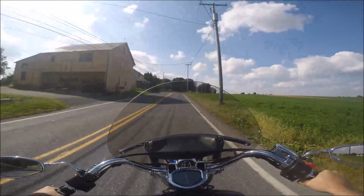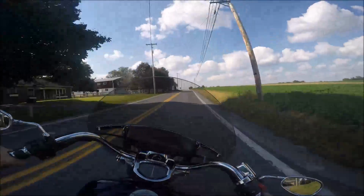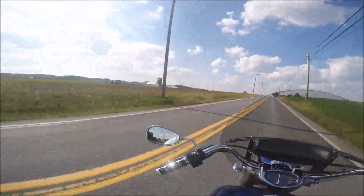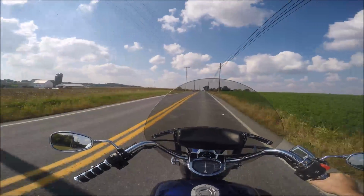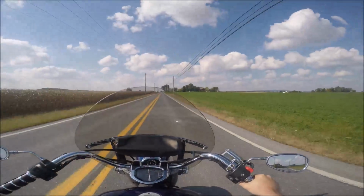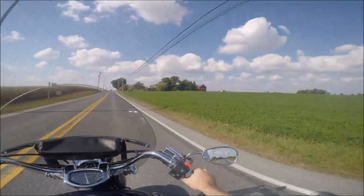Up and goes, and it handles pretty good. It's a good ride. It's gorgeous weather. It's October. It's amazing outside. Beautiful. This is the best riding weather.